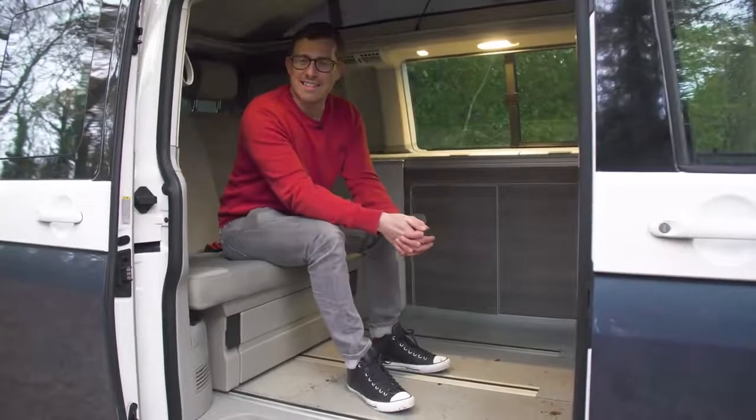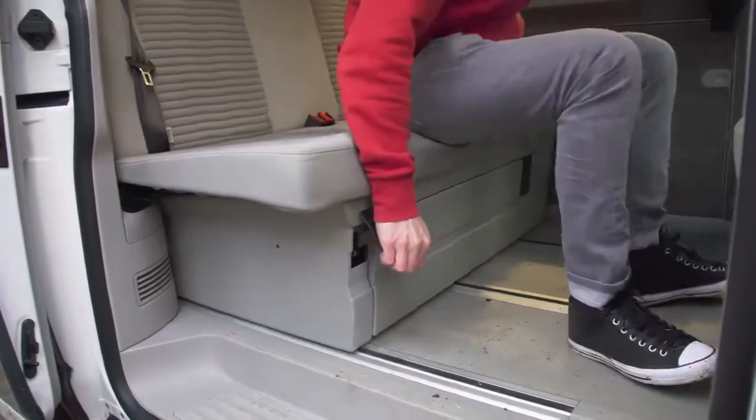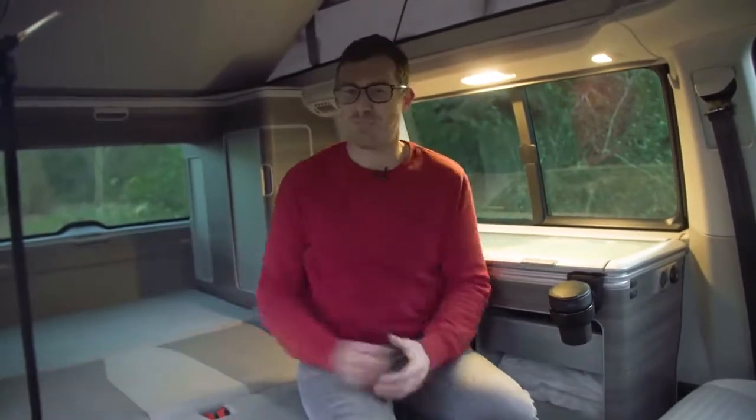After a tough day relaxing, you're probably going to want to go to sleep. Well, thankfully, it's quite easy to make your bed. First, you have to pull the rear seats to their most forward position, drop the rear head restraints and pull a strap to lower the backrest. Then it's just a case of refitting the boot divider I removed earlier. And then you have a double bed.